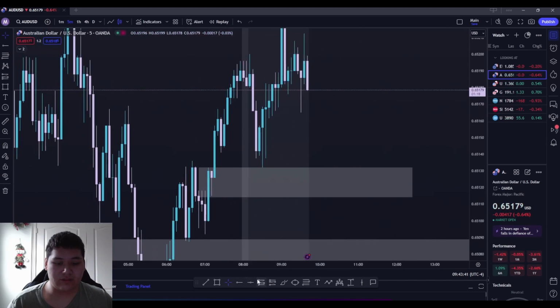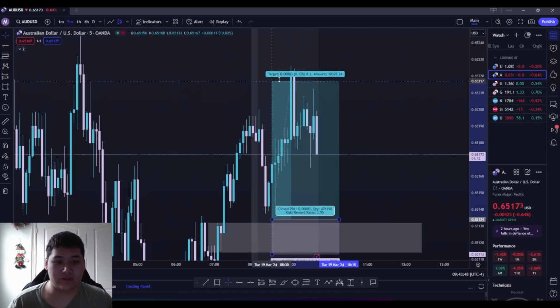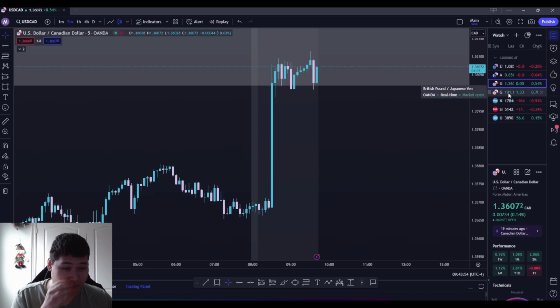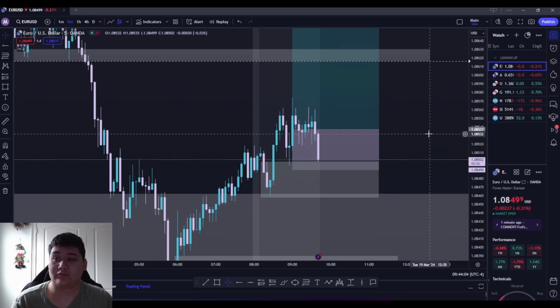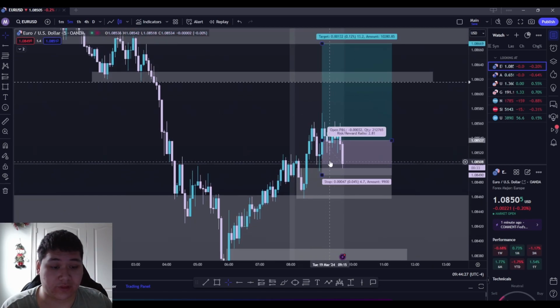An 80 USD entry would have been a nice aggressive entry style trade right here. Stops just below. This would have gone for a 1-4. Yeah, this would have been a pretty good trade. But anyways, we'll just wait to see what happens. Yeah, price is so close to taking me out. What can you do? I'm gonna call it today if it hits my stop loss.